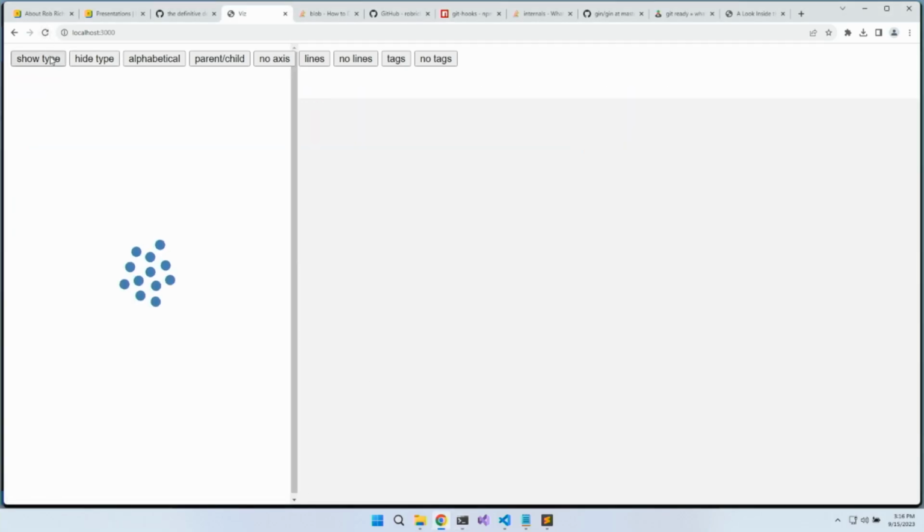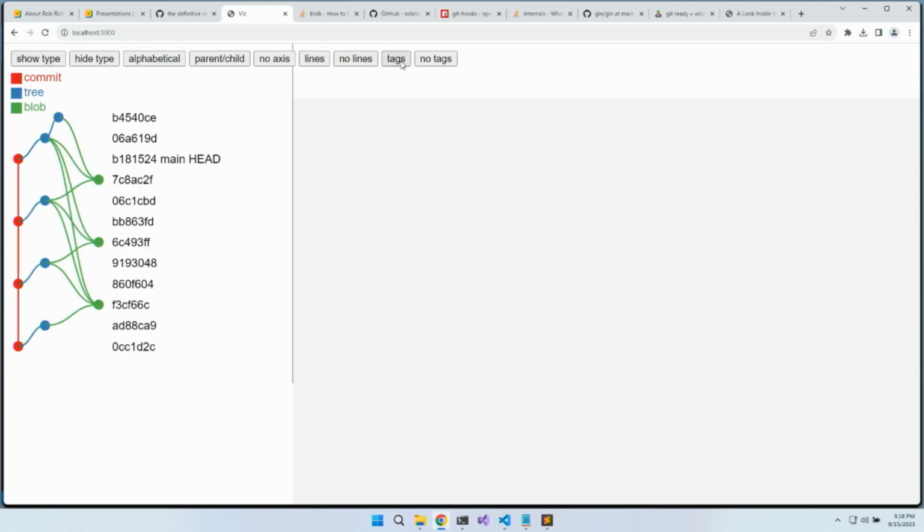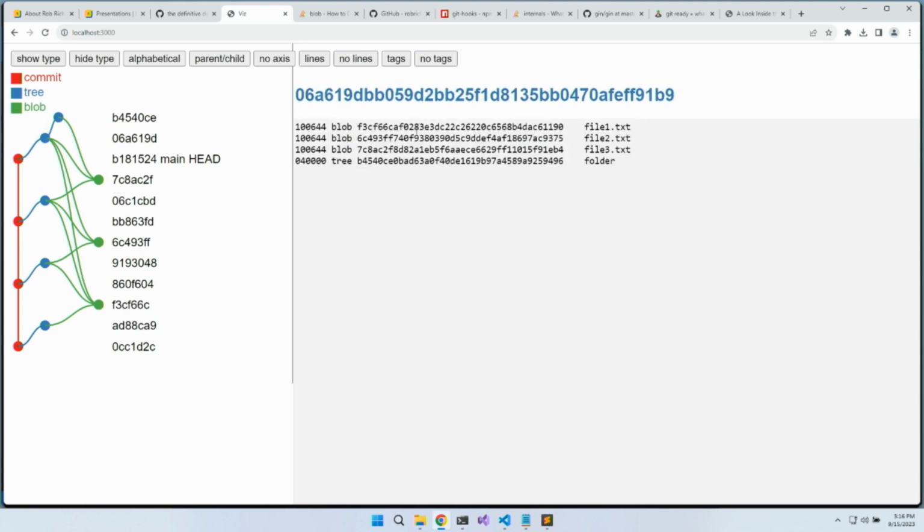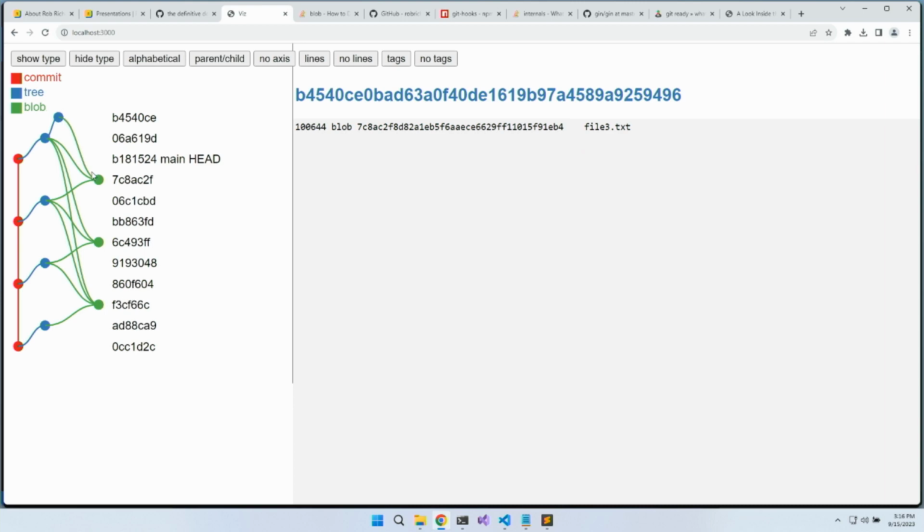Okay, let's show the type, parent-child, show the lines, show the tags, and so I have a new commit, and it references this tree node that happens to have 3 files in it and 1 folder in it. This is the folder file, and it has file 3 in it. And you notice that we still only have 3 blobs. We didn't change the thing. We just referenced it from somewhere else. So if I change the file and you rename the file, Git can solve this. Git doesn't need to worry about, well, what happened here and did we drop and recreate? Nope. If I change it and you rename it, Git can merge it just fine.